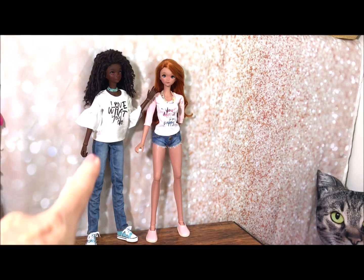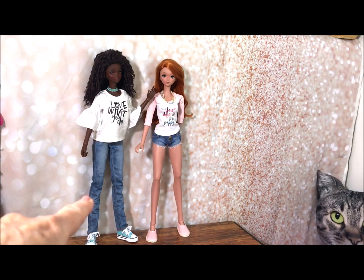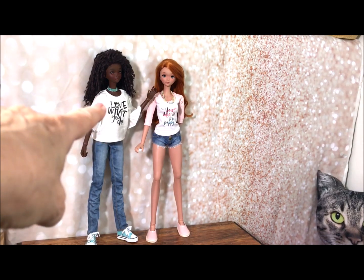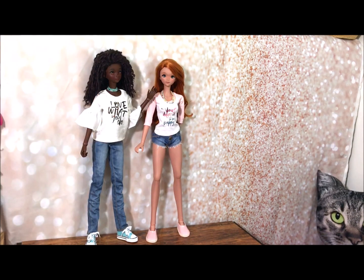But you can see on the left here, I have Natalie. She's wearing the jeans that I got from that vendor, Mommy Sewing. And she's got the AliExpress tennis shoes on. And then also that little t-shirt came from the same vendor. And she's wearing a beaded necklace I made a while ago. It's like a lanyard type necklace that just wraps around her neck.